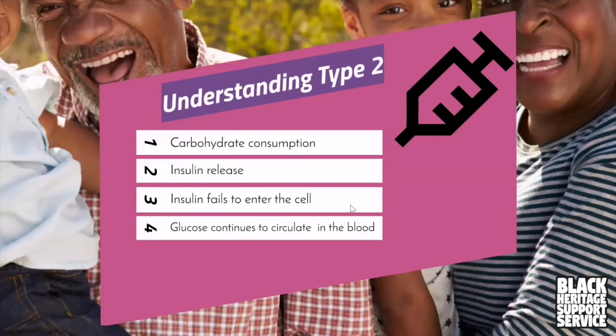For some people with type 2 diabetes, this can eventually tire out the pancreas, meaning their body will eventually make less and less insulin. This can lead to even higher blood sugar levels and mean that you are at risk of hyperglycemia, which is extreme high blood sugar levels.